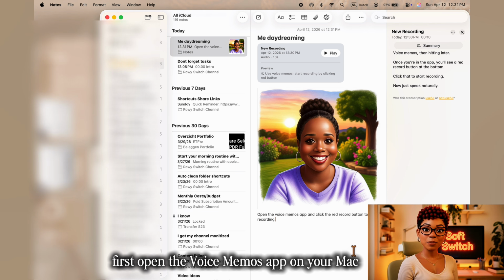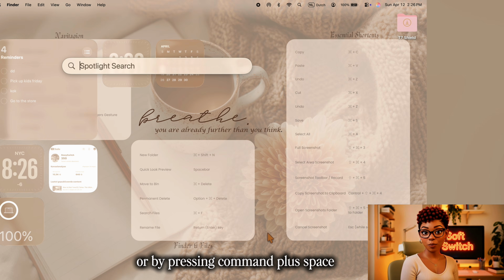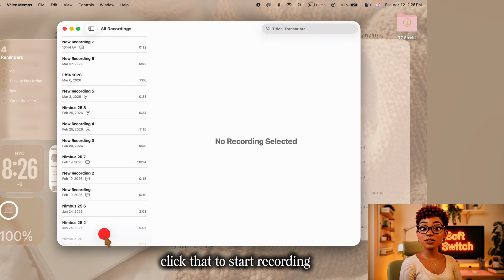First, open the Voice Memos app on your Mac. You can do this by clicking the Launchpad or by pressing Command plus space and typing Voice Memos, then hitting enter. Once you're in the app, you'll see a red record button at the bottom. Click that to start recording.